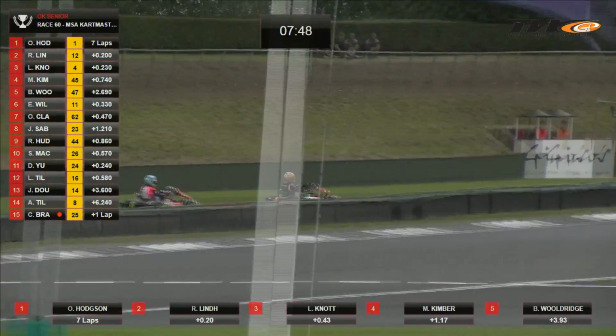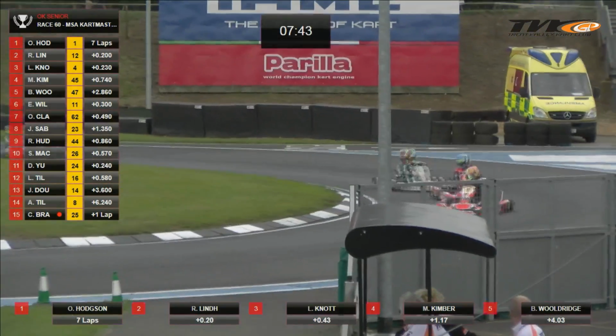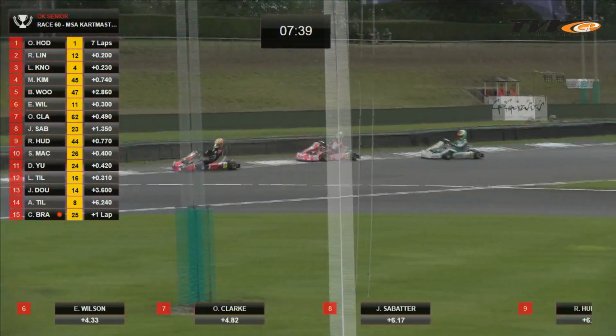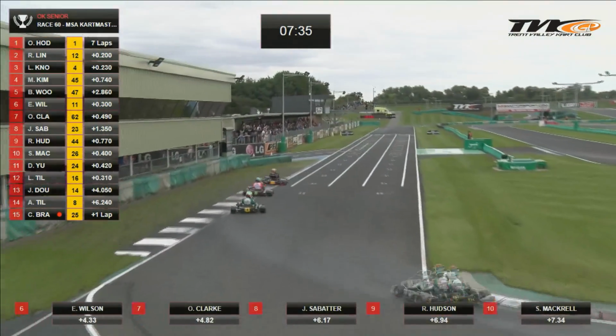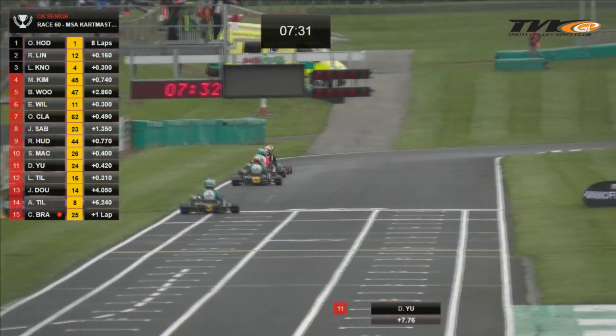Now I've said it before, and I will probably say it again, this class will live or die on the ability of the privateer driver to compete, and compete competitively, in the big events. Ben Waldridge is one such privateer driver, and he is in 5th position.